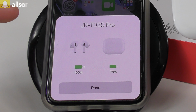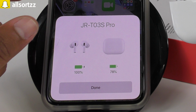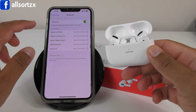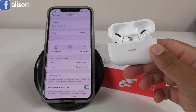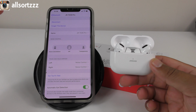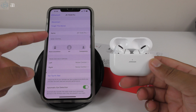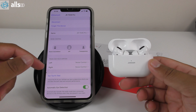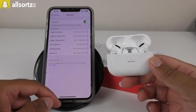And there we have it, JR-T03s Pros. But let's see if we can actually change the name on these as well. Where are they? Here we are. And yes, you can actually change the name, but we're going to leave these as they are. So the noise cancellation transparency mode is off, and you can do the left or right and change it in between as well.